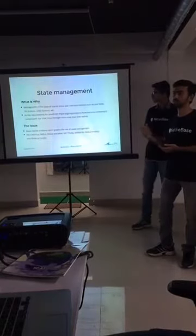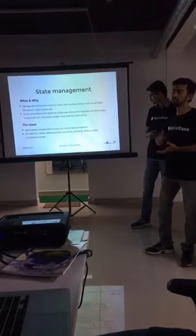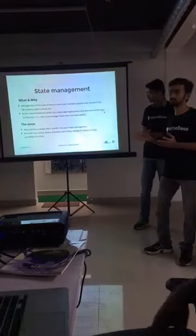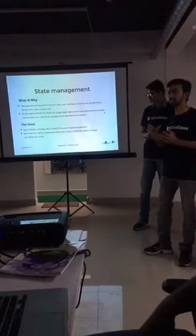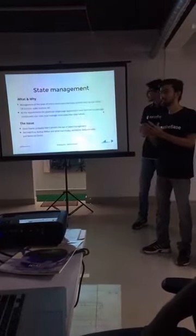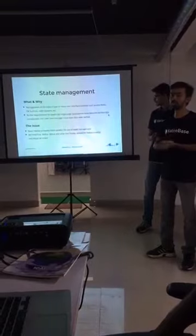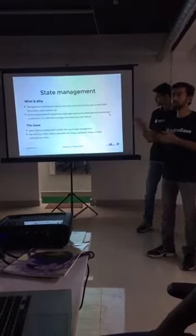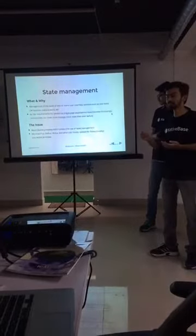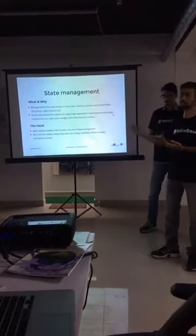One of the good things about Redux compared to other state management libraries is that it has a single store. So all the state for your app resides in a single object. Whenever you want to change something, you don't have to mutate that object. You just create a new state, and all the components will be re-rendered with that.